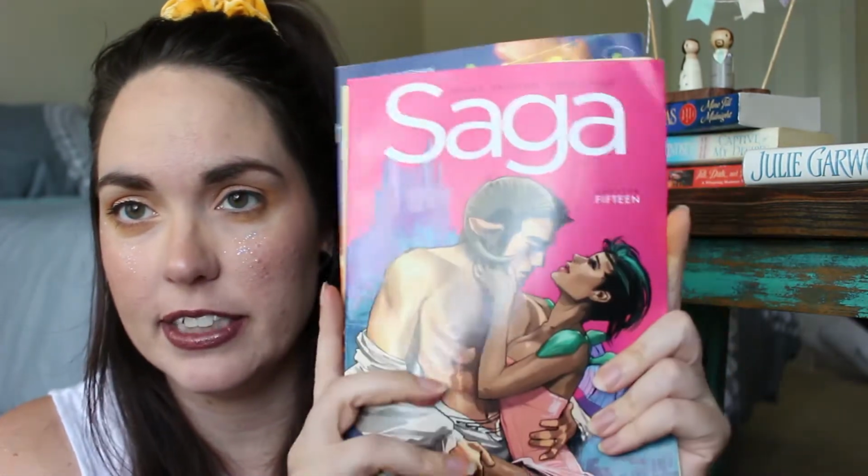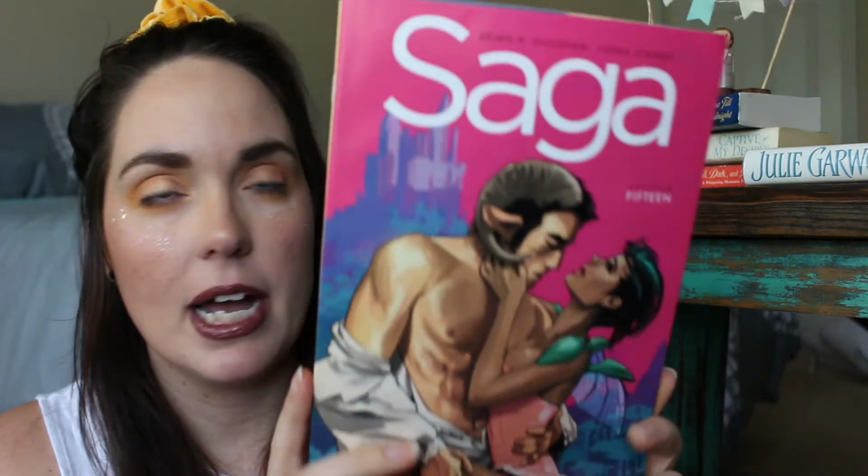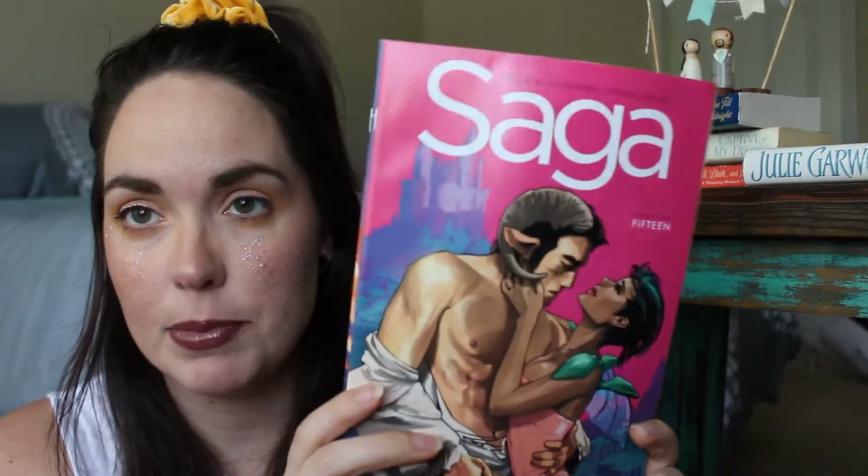Okay, so let's get into the books. Most of these I bought secondhand, minus 3. So let's get started. The first things are the ones that aren't historical romance. I got 3 single issues of Saga by Brian K. Vaughan and Fiona Staples. I bought them as a set on, what's it called?